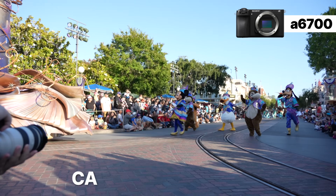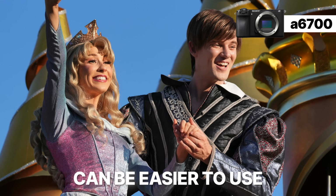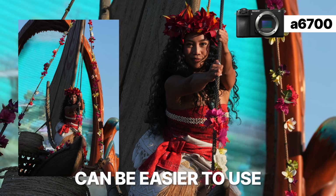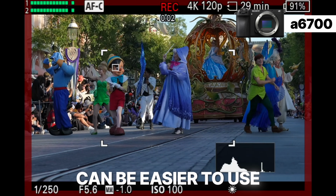Some people wanna get the best footage or best photo possible without doing too much finessing, and I think the a6700 makes this way more streamlined. If you come from a photography background, you can easily dive right in. But if you know nothing at all, it's okay too.